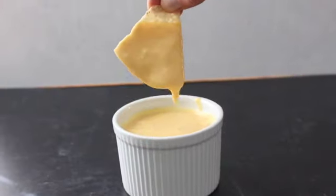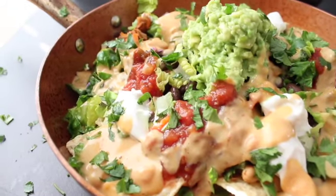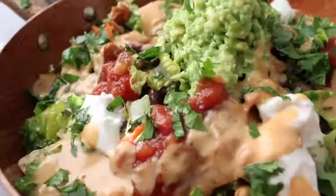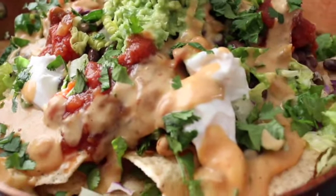So then I just layer up my nachos with all your favorite goodies. I had the loaded jackfruit, beans, lettuce, guacamole, vegan sour cream, salsa. So good. This is such a delicious and comforting recipe, and that nacho cheese sauce is insane, you guys. You're gonna absolutely love that.